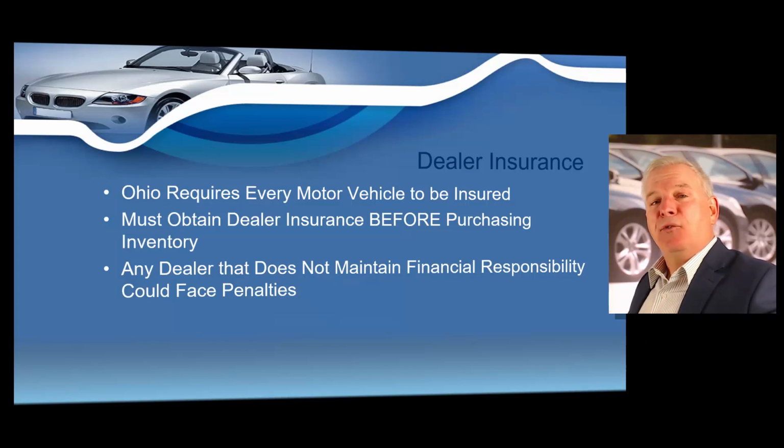It is actually illegal to drive any motor vehicle in Ohio without proof of insurance or some type of financial responsibility. It is also illegal for any motor vehicle dealer owner, such as you, to allow someone to drive your demos without insurance. So if you ever let someone drive your demos without insurance, you are in violation of the law. So before you purchase any inventory to resell, you're going to have to obtain a dealer insurance policy.